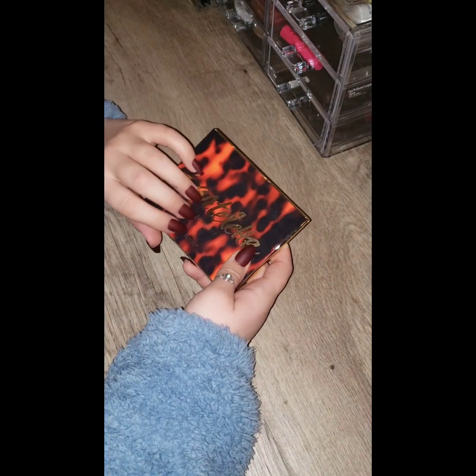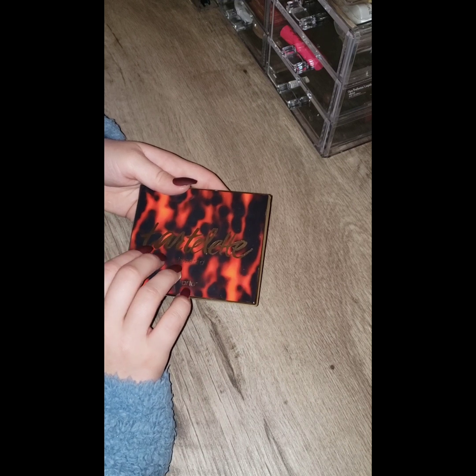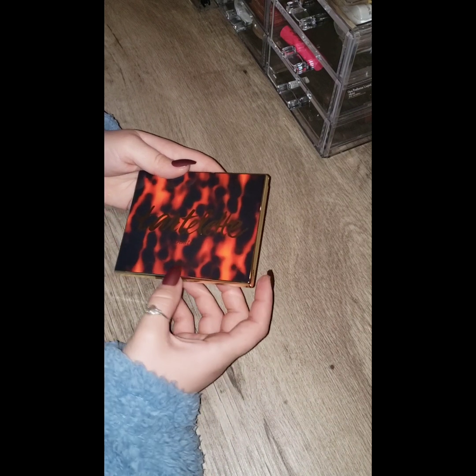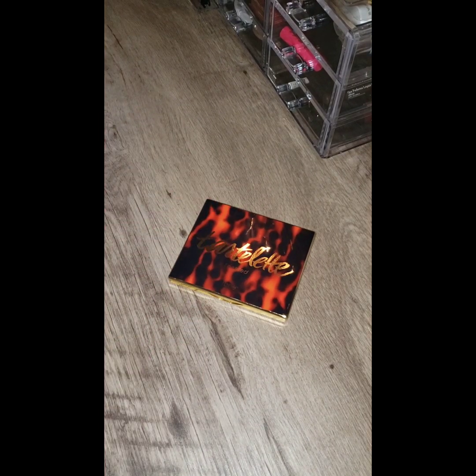Alright. Another one of my favorite palettes is this one. This one is called, it's by Tarte. It is the Tartelette Toasted palette.